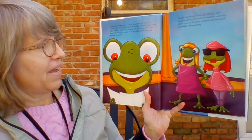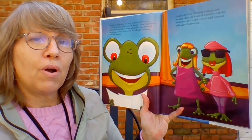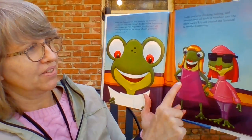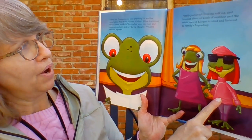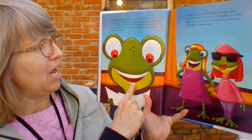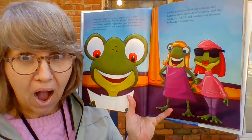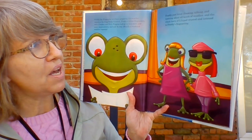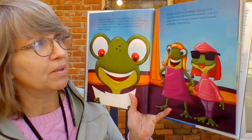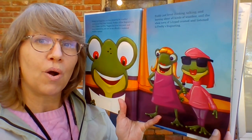Freddie, the Frogcaster, was busy preparing his weather report at Frog News Network. Freddie's fellow Frogcasters, Sally Croaker and Polly Woggins, had given him more and more responsibility, and now he was officially a weekend weather reporter. Freddie just loved thinking, talking, and learning about all kinds of weather, and the whole town of Lilypad trusted and listened to Freddie's frogcasting.